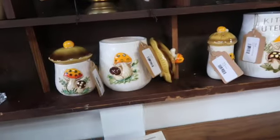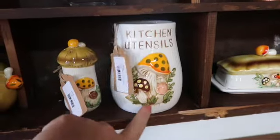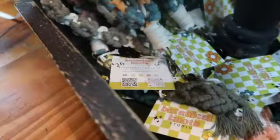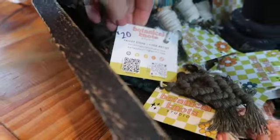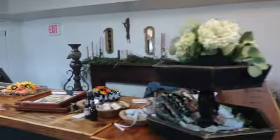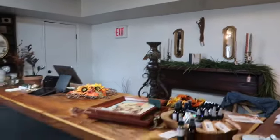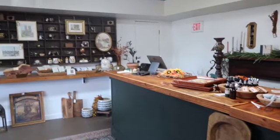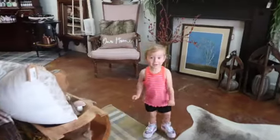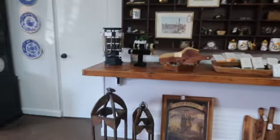Look at all the mushrooms, you guys. I've never seen the kitchen utensil one before. For 16, it's so good. See, she has the mantle. Oh, she has one back here? Yeah. I love her camera.